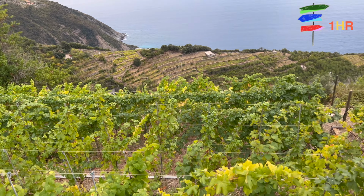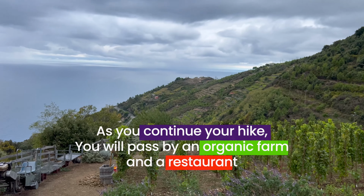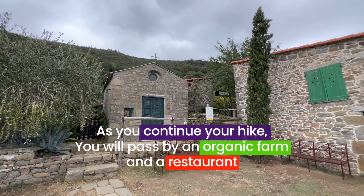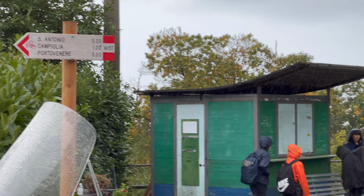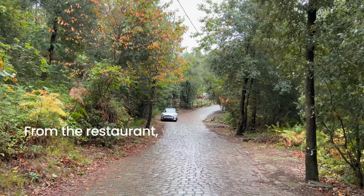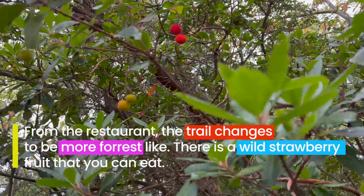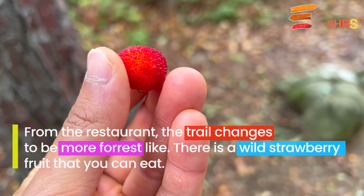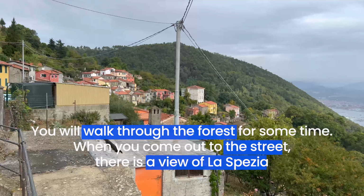After the sanctuary, you will start hiking through some grape farms, and then eventually you will reach an organic farm, and after that there's a meeting point right close to the street, and it's actually a restaurant. After the restaurant, you will start walking through more of a forest, and within it there's this wild strawberry that you can eat, and it tastes really good. It tastes kind of sweet and sour.